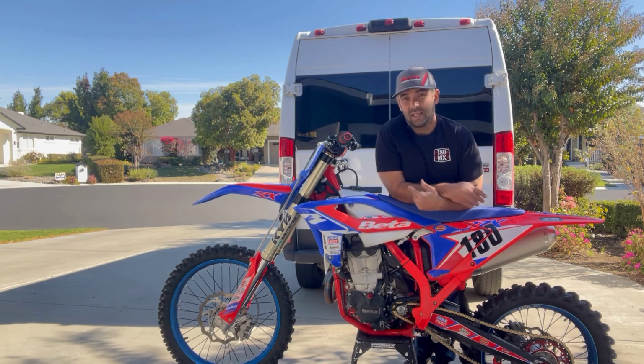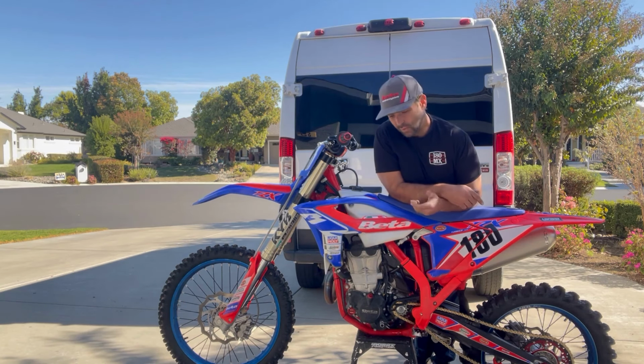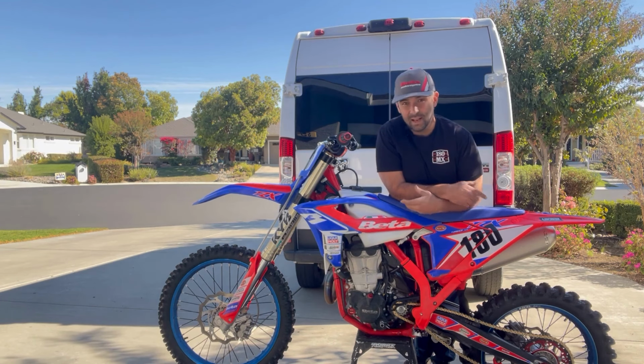At Glen Helen, I was getting head shake on deceleration under braking. As I was letting off the gas, chopping the throttle, my forks were diving too low in the stroke. I couldn't valve them there, so for the second moto I switched spring rates from the first moto. In the second moto, the forks were awesome. My bike was handling very good.